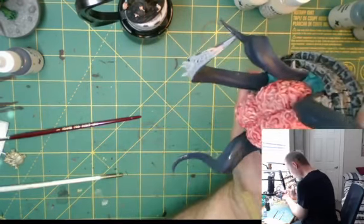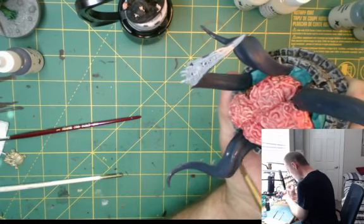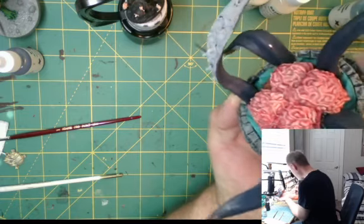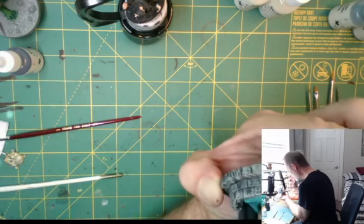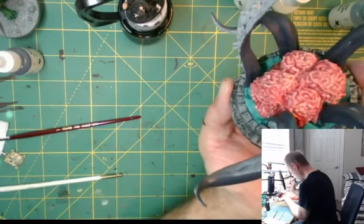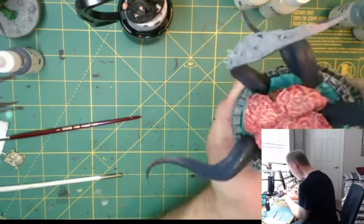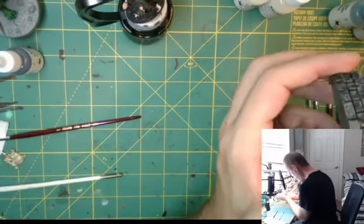Overall, I think these brains came out pretty decent. I mean, it's still drying a little bit. I'll have to just make sure I got good coverage. But overall, I think it's looking pretty good. Drying up really neat and decent. So these tentacles are going to have spots and rings on them. Should be pretty cool.